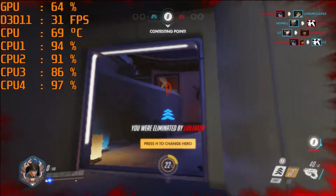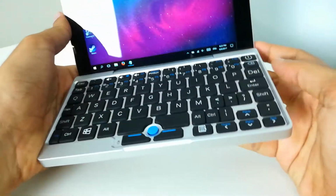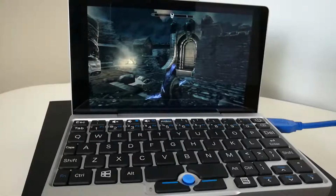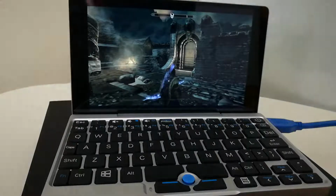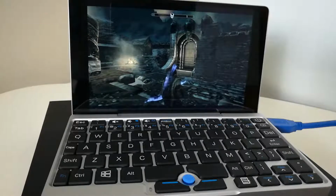So, in conclusion, the Pocket is a very good looking device that will likely turn some heads every time you take it out in public, and that packs a bit more power than expected. Even though the thermal limit is very annoying, considering this is meant to be used on a table anyway, you can, with some effort, game on it quite well, as long as you also bring a small mouse or a gamepad in your bag. There might be some modifications that can be done to improve its temperature, but that will have to wait for another video.